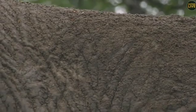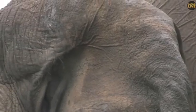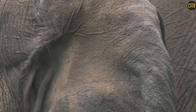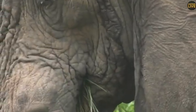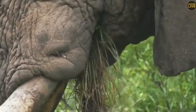See the veins in his ears now. You'll see, look at those many veins in the earlobe. See, he's flapping a bit more than the youngsters.